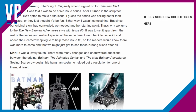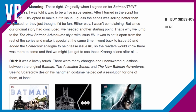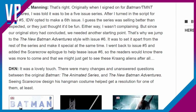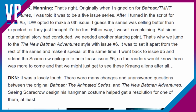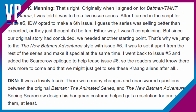As he explained to the website Dark Knight News, "Since our original story had concluded, we needed another starting point. That's why we jump up to the new Batman Adventure style with issue number 6. It was to set it apart from the rest of the series and make it special at the same time. I went back to issue number 5 and added the Scarecrow epilogue to help tease issue number 6 so the readers would know that there was more to come and that we might just get to see the Krang aliens after all."